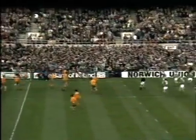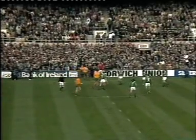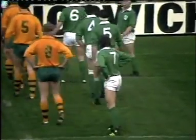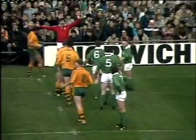Incidentally, the referee this afternoon is Mr. Bob Francis again. He was in charge of the first international at Twickenham. Bob Francis from Wairarapa Bush in New Zealand. He certainly received a bit of a bath from the press over here for his display. But I think the Australians were quite happy with his performance.